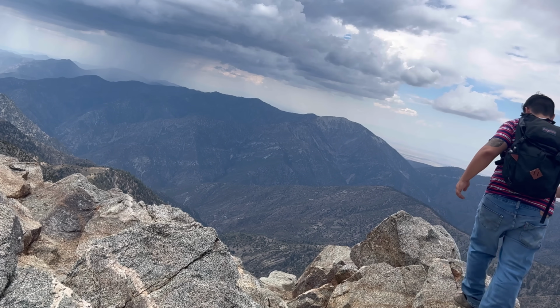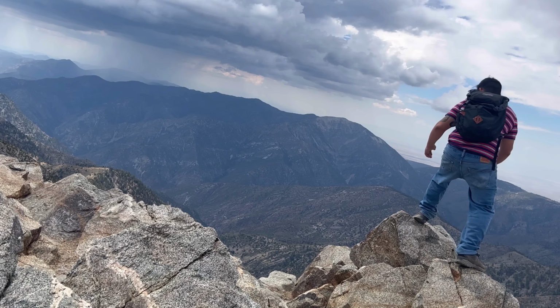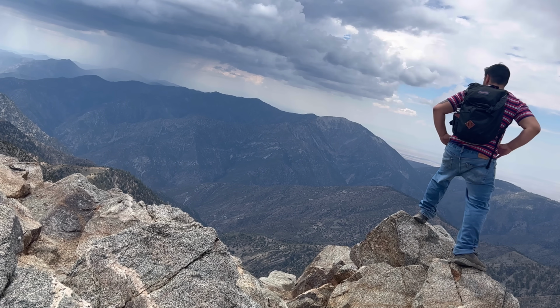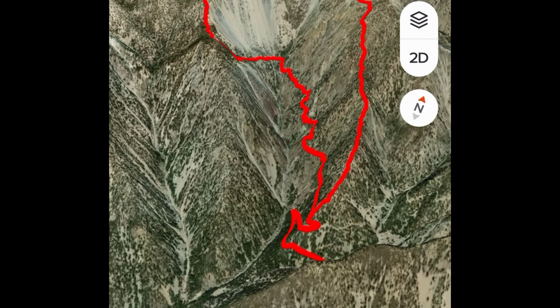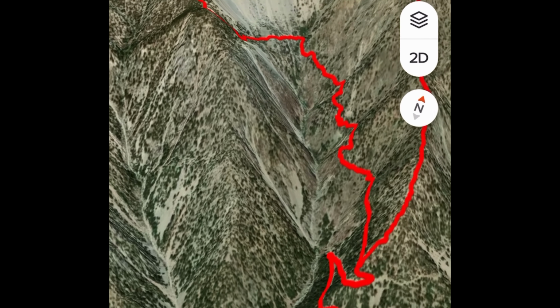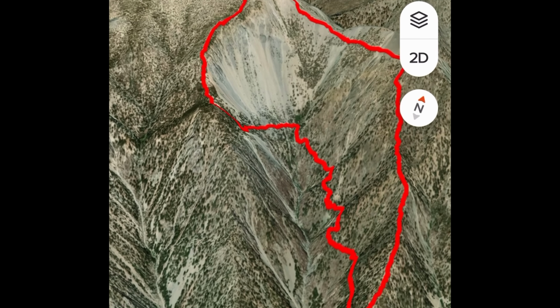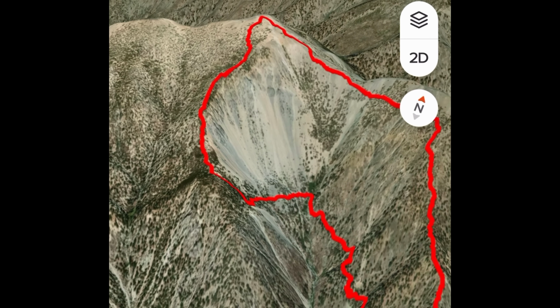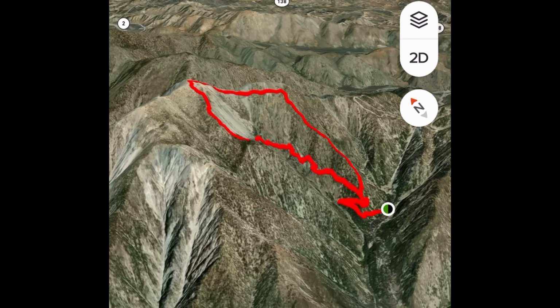Today, we're near Claremont, California, and we're gonna summit Mount Baldy, aka San Antonio Peak. According to the Trails app, this is a 7.1 mile hike, but I also took the steepest route to get there. There's another way, it's longer and more gradual, but I'm gonna go with the shorter, more steep incline.